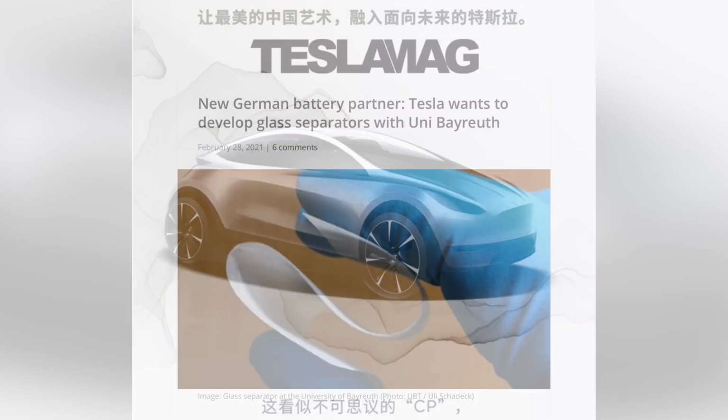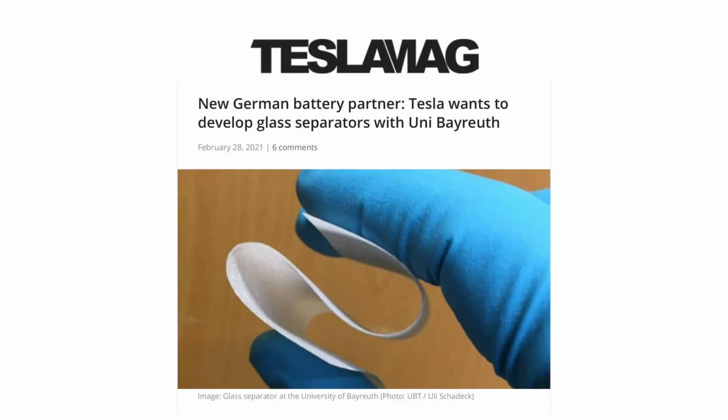Next, let's move over to Germany. Here we've got a bit of news that TeslaMag.de has reported on of Tesla collaborating in some battery research with a German university. The project is with the University of Beirut. It will focus on glass separators for lithium-ion batteries and actually starts today.